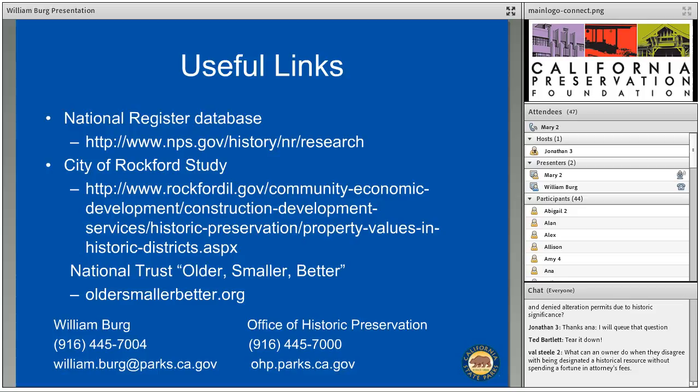So people often work closely with the planners at PIC to create a design that's compatible and that could be approved. However, there are cases where an applicant comes in and it's a Category B building, it's not known, and they want to do a project, and it would not meet the Secretary of the Interior standards, and therefore they would be triggered for a historic resource evaluation to determine whether or not the property is a resource, and if it is a resource, would the proposed alteration impact that resource?